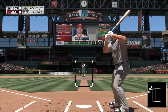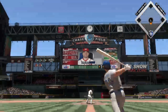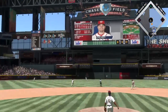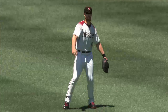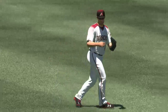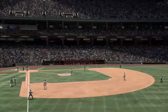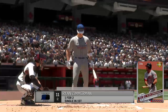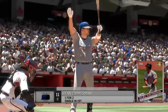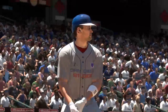He certainly has the power. Here it comes. 1-0 to Murphy. Lifted in the air out towards left center. Pollock has it, and he brings it in for the second out of the inning. The left fielder, number 11, Ryan Zimmerman. Digging in once again, Ryan Zimmerman. He's 1 for 2 in the ball game.